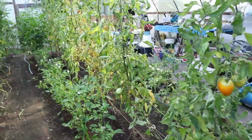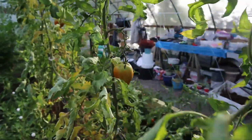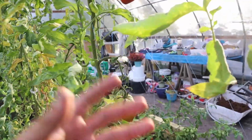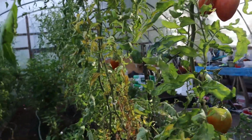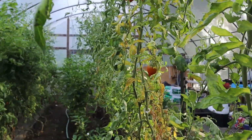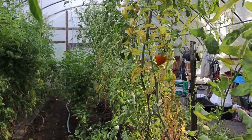This is the Amish tomatoes, Amish Paste. Really productive. You know, they're still coming on. They're not quite as abundant as they were. We got a lot of salsa. We got stewed tomatoes put up so far. I've lost count on how many we've actually done. I've lost count on how many we give away.